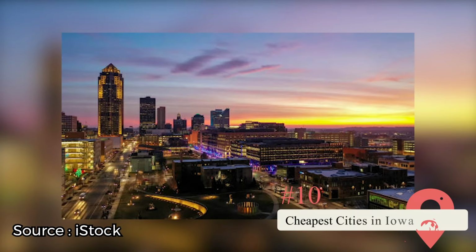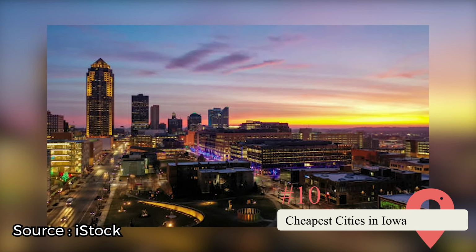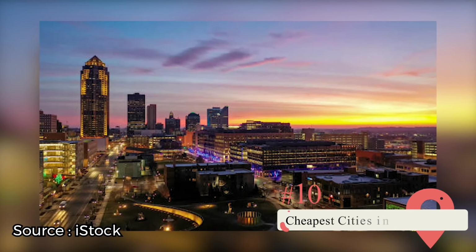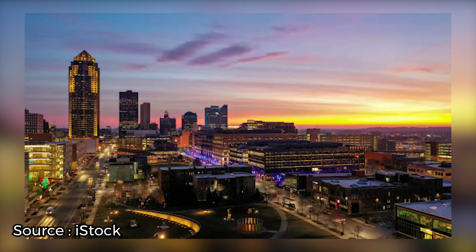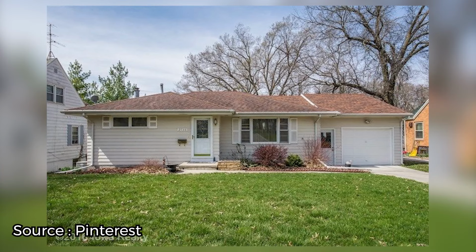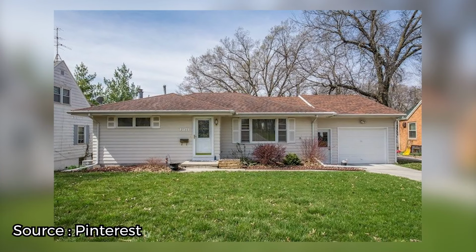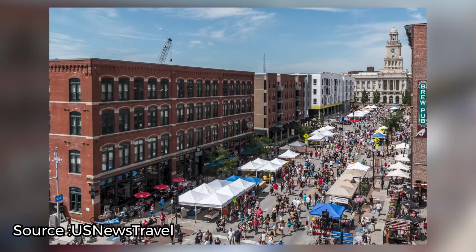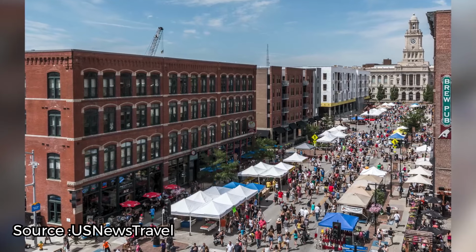Cheapest cities in Iowa. The cost of living in Des Moines is 13% below the national average. Home values are $119,800, and the average monthly rent is $775. The unemployment rate is 5%. Costs for housing, utilities, transportation, and groceries are all low. There are plenty of universities, and you can also enjoy the Iowa State Fair or downtown farmers market.